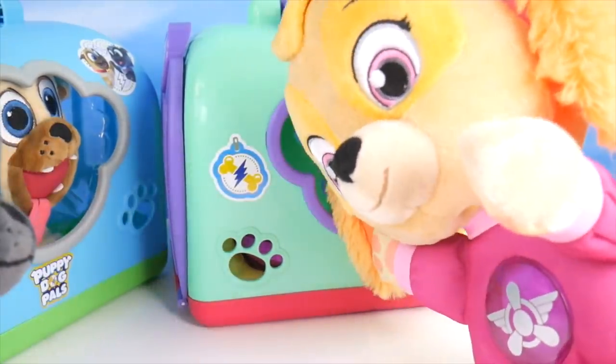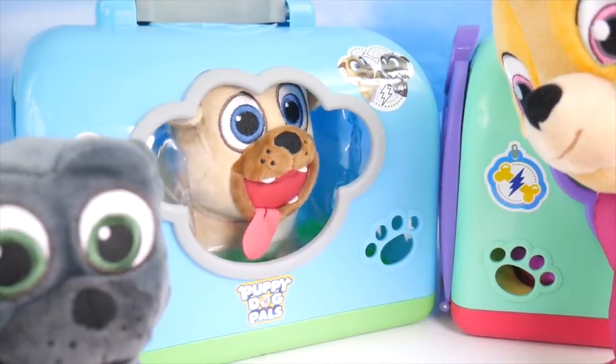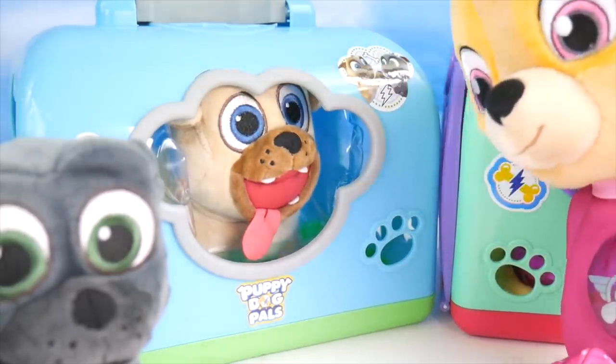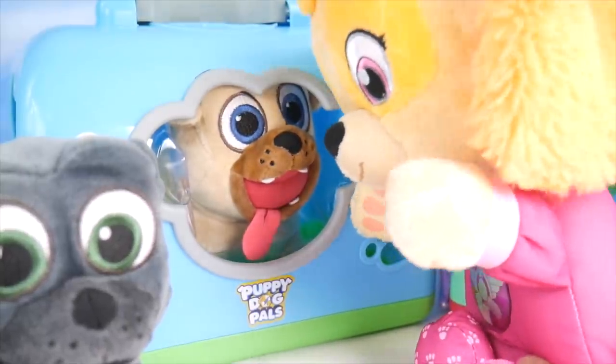It's right here. Oh, hi, Rolly. Ruff, ruff. Hi, Sky. I'd come out and give you a sniff, but I'm stuck in here. Can you help me? Sure, sure. I can help you. Let me see. Yeah, I don't think we're going to be able to get you out this way.